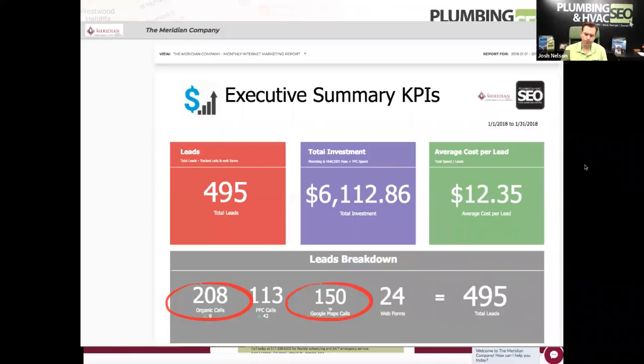That obviously is important. But really what I want to show you is if we look at their internet marketing strategy as a whole, they generate about 495 leads a month via the internet. And that comes from SEO, pay-per-click, social media, a little bit of display advertising. So if you take their total investment in online marketing, it's about $6,112 per month. Divide that out, they're averaging about $12 per lead across SEO and pay-per-click, which is really pretty good. They're in a smaller market.